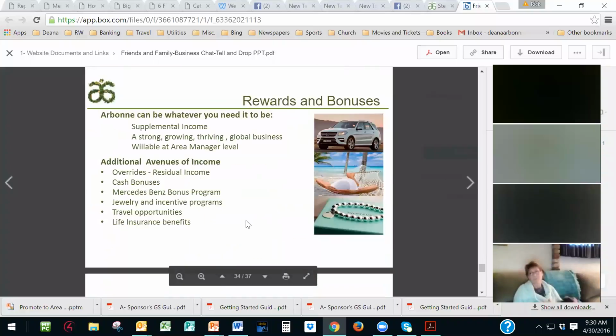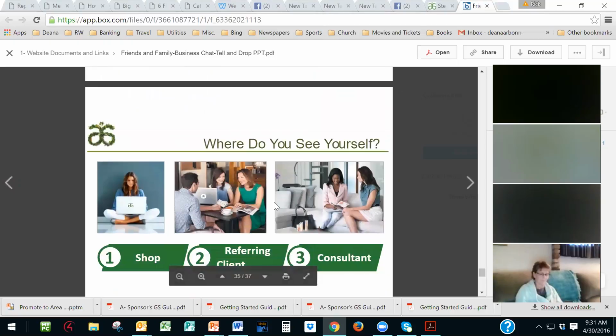And we have great perks to go along with this, with our Mercedes-Benz car program, our jewelry that we get from Tiffany and Company, travel opportunities to go to 5-star hotels. Let me tell you, I've taken my kids to Hawaii on Arbonne's dime 7 times, besides to the Bahamas and on cruises. Wow, it's been an incredible opportunity. So where do you see yourself right now?